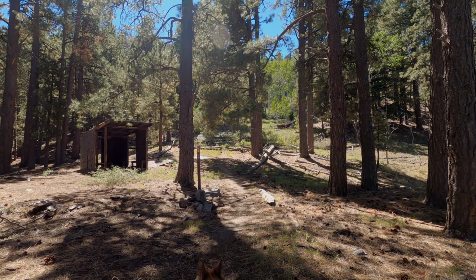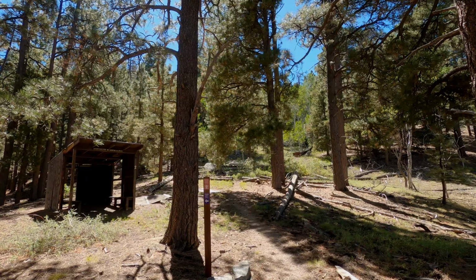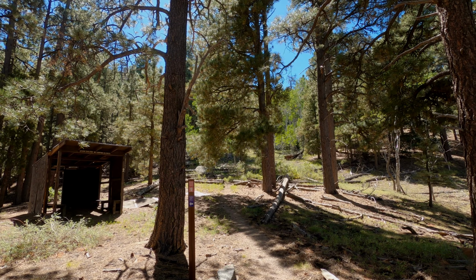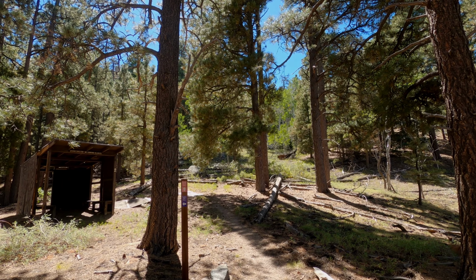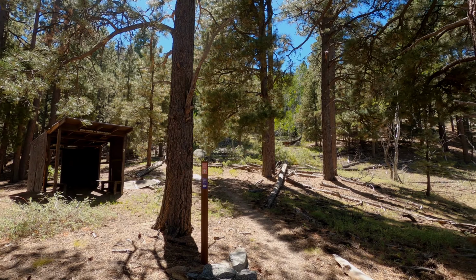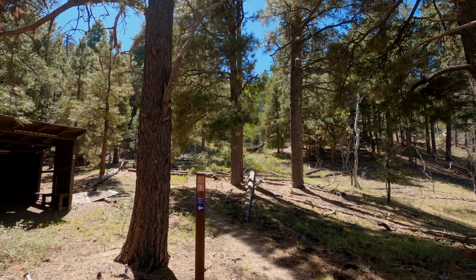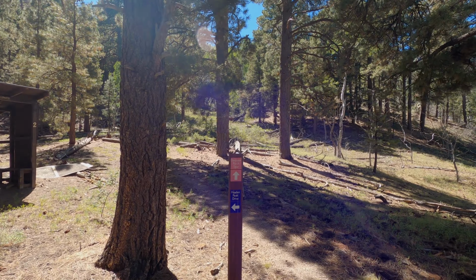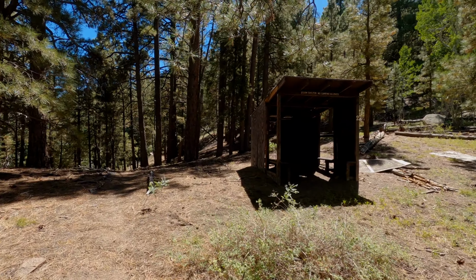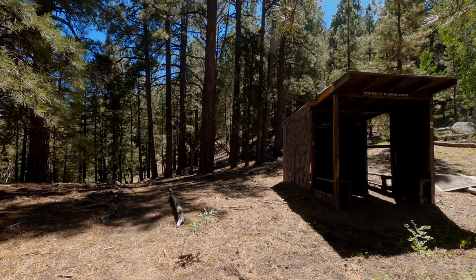We made it to the storm shelter. If you head straight, it keeps going up to Dinosaur Rock, which if you haven't done, is worth doing. We are going to go left to Hayden Peak Drive and up to Hayden's Peak. And there's the storm shelter.